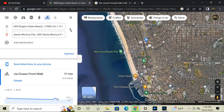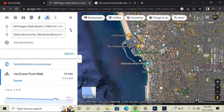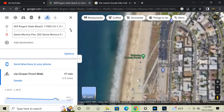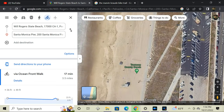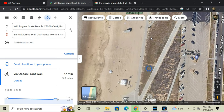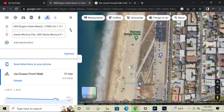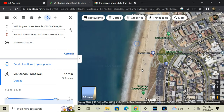It goes through Hermosa Beach, Redondo Beach here. And right around here, let me zoom in. Okay, so this is where the trail either starts or stops, depending on where you start. You can start here at Redondo Beach and end at Will Rogers State Beach, or you can start at Will Rogers State Beach and end here at Redondo Beach. As I said before, it's 22 miles of the Marvin Braude Trail.